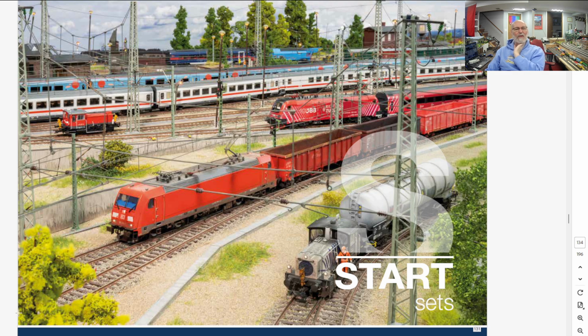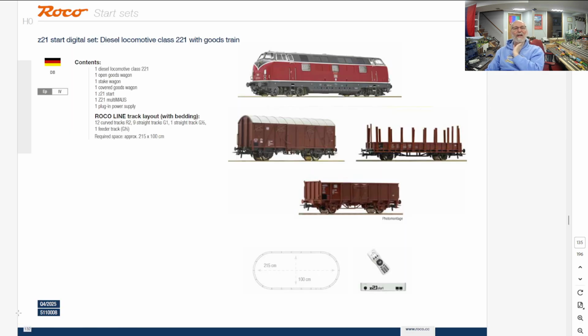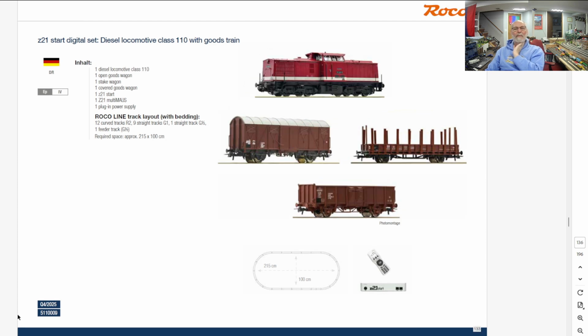And then let's get some start sets to look at. So we got a classic 221 with some freight. We got a class 110 with some freight. These are nice starter sets. You get a Z21 basic, you know, the starter one, which you can pretty much still do almost everything you want to do digitally. And the Z21s, they're coming up in price. They used to be, especially the starts, less than half the cost of an E-Cos or a CS3, but they're starting to catch up in price. They're still a couple hundred euros cheaper, but they're not half price anymore.